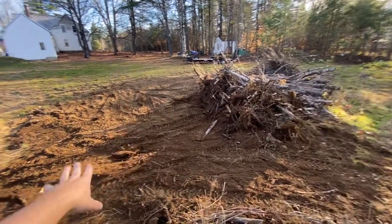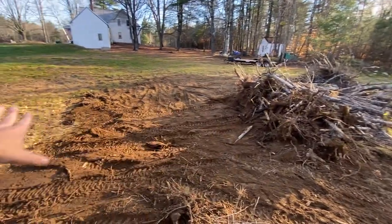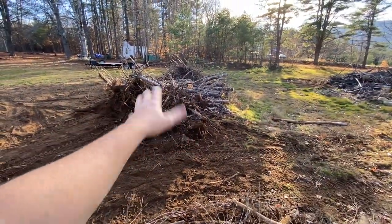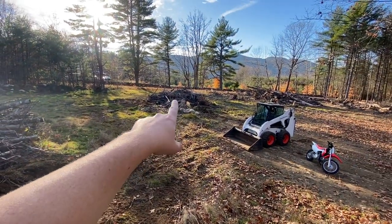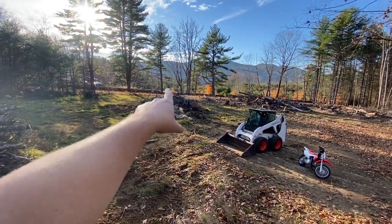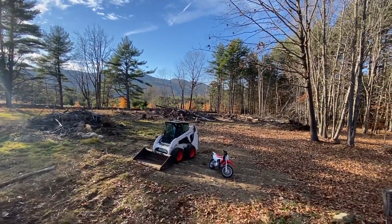So what I'm trying to do today is just get the dirt out of it, which I got 99% of it. I took the dirt out and I spread it out. So now it's all just kind of wood and just stuff that can be burnt. Same with that pile over there. That used to be actually double the size. We burnt half of that last winter. And then this far pile, we just made that up a couple months ago.